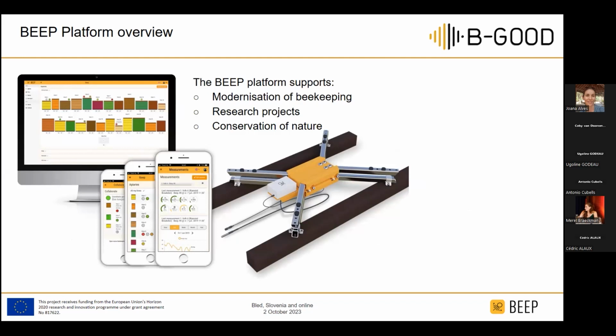For those who do not know what Beep is all about, Beep is just a name. You can also call it Beep app, but we thought of it as a catchy name. It's about helping modernization and digitization of beekeeping with a focus on bee health to support research projects now in BeGood, and also new projects in the future, and also work on nature and conservation of nature more generally, related to biodiversity, for example.